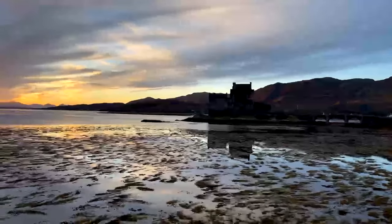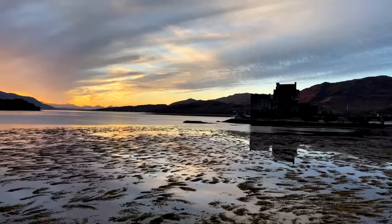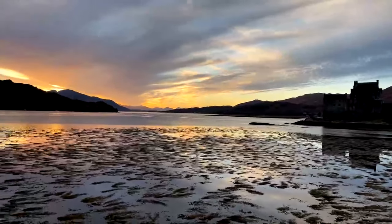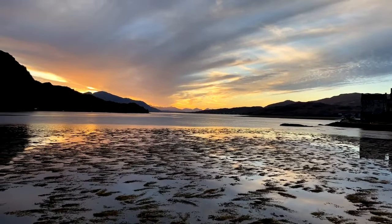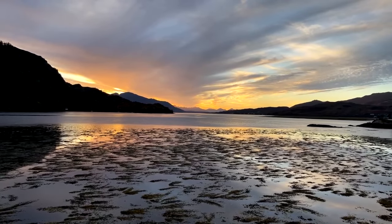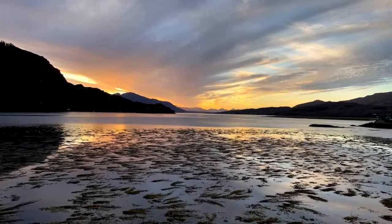It's looking beautiful. Look at that. See the colours. I hope you're seeing it as well as I'm seeing it, because I know when you see it with the naked eye, it's slightly different to the screen, but it's just stunning. Look at that. Isn't that gorgeous?